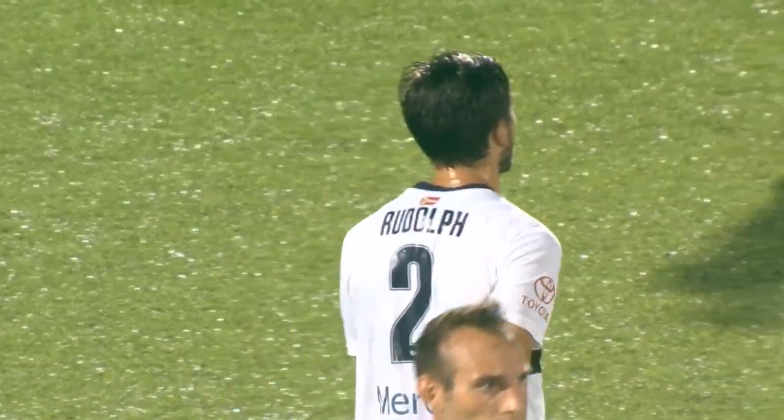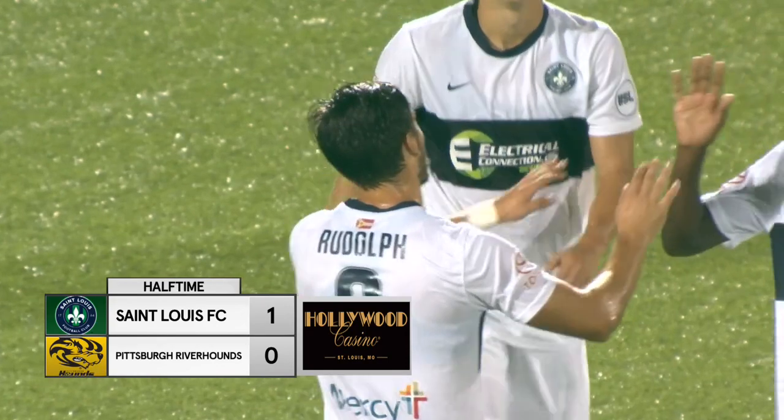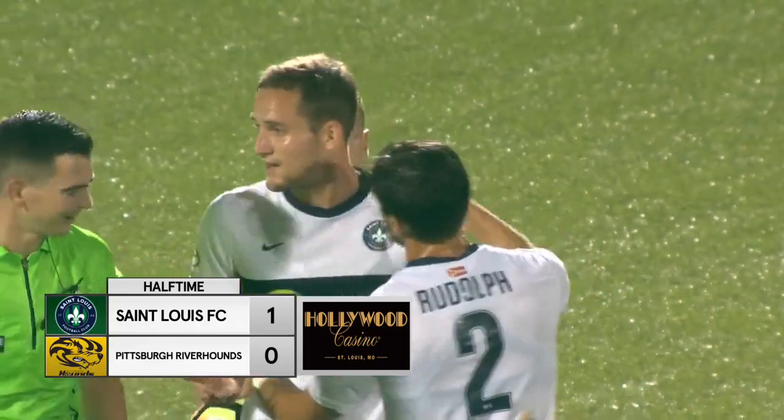Yeah, every player needs to analyze their role. Every player needs to analyze what they've done and how they need to improve in the second half. Both coaches will come in and take action, and we'll see what the second half brings.